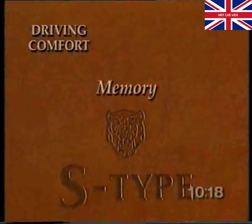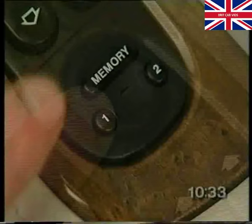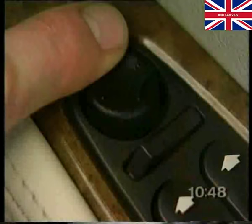A memory feature on the driver's door in some models stores and recalls driver's seat, steering column, and door mirror positions for two drivers. After adjusting the seat, steering column, and mirrors, press the memory button, and within 5 seconds, press a memory position button. The memory button LED will go out, and a chime will sound to confirm that the positions have been stored. Repeat the process to store positions for a second driver.